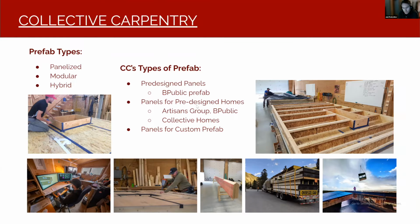So I think most of you know the different types of prefab, panelized construction being one, such as BC Passive House and Phoenix House and EcoCore and Unity Homes, Bensonwood. And then Amy showed you a little bit of hybrid construction with a nice combination of panelized and modular. And then of course there's modular. So CC has focused entirely on panelized construction.